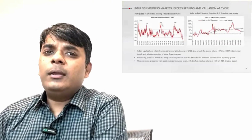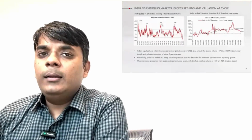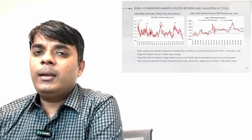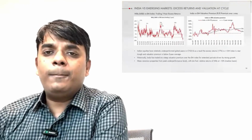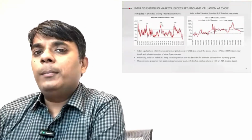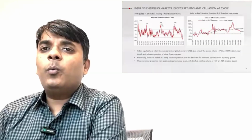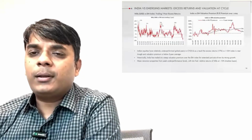In fact, if you look at the history itself, there is a very high probability that the next 6 to 9 months of returns will be in high double digit. That's been the history, where 70% of the time the market tends to deliver double digit growth after such steep underperformance against the global markets, and that is our perspective going forward. Now, what is going to drive this particular growth is what I will cover in the subsequent slide.